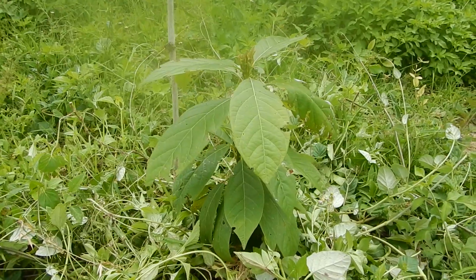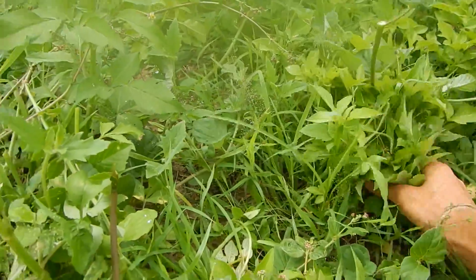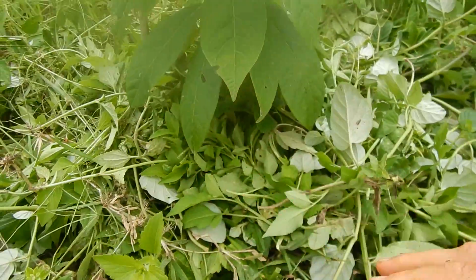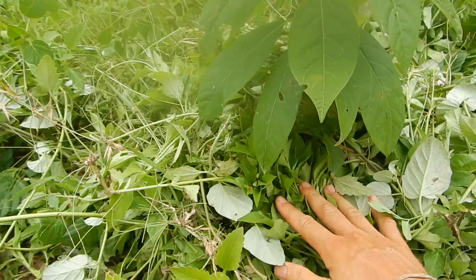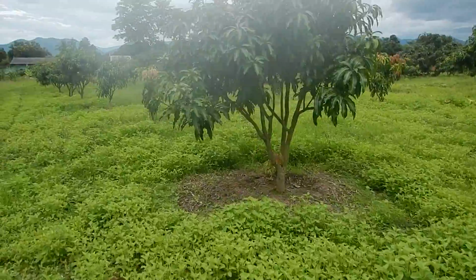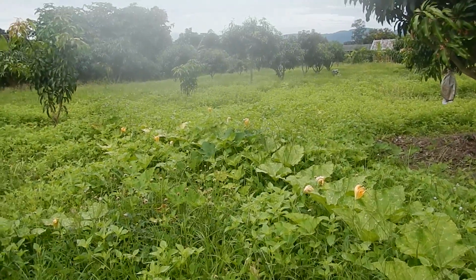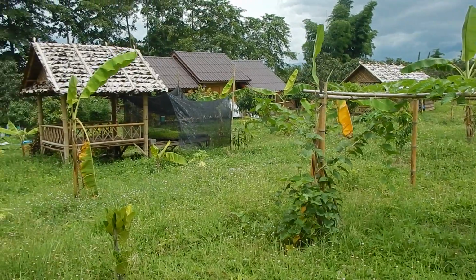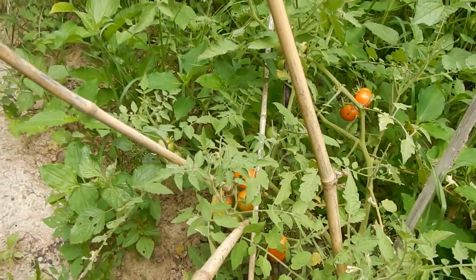The avocado tree. And if you have a lot of wheat, you can just pick some of it, lay it on the ground and you have ground cover and fertilizer. And this is called mulch. It's very good for the plants. I'm looking forward to these pumpkins. They've been planted all around these mango trees, so that's nice. Tomatoes, yeah!